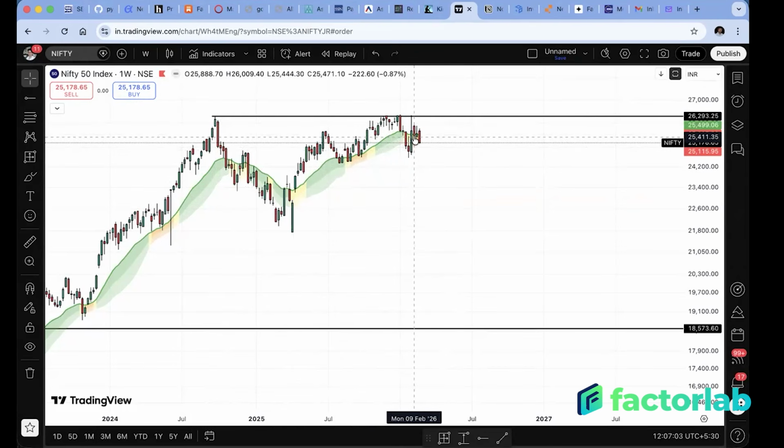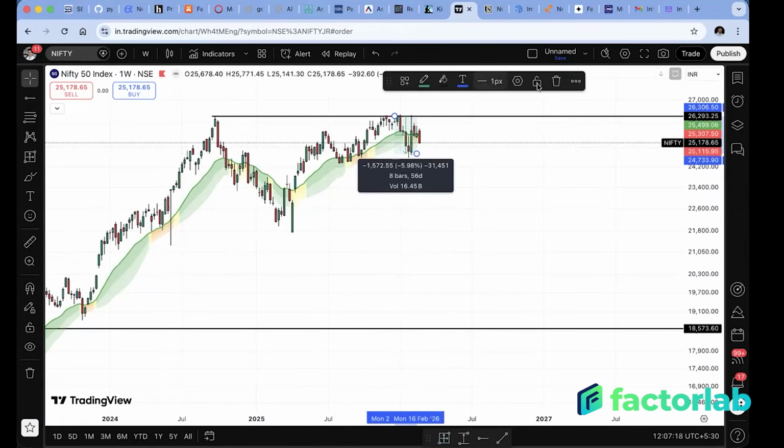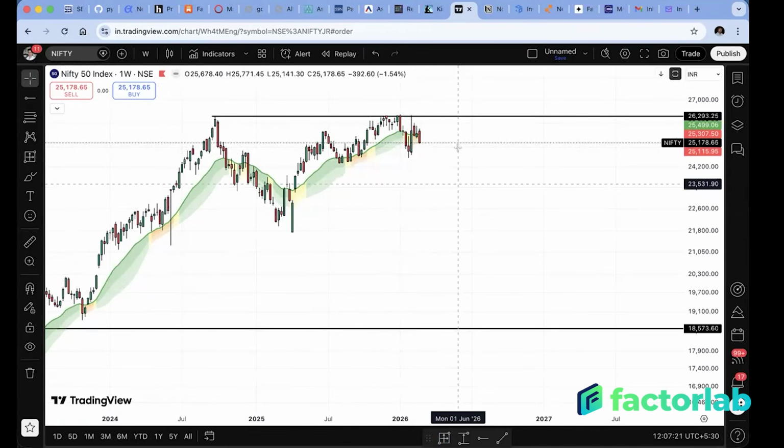Now, if you look at the macro part of it, it looks hale and healthy. We are not in any deep correction. In fact, we have come out of a big correction, and whatever fall we have seen in the last couple of days or weeks is not more than, let's say, 5-6% at the index level. But what the index says is different from what is happening in one's personal portfolio, because there is a lot of churn happening within the overall portfolio of stocks.